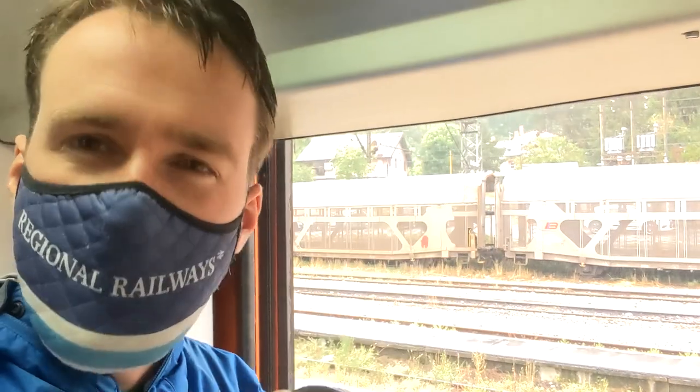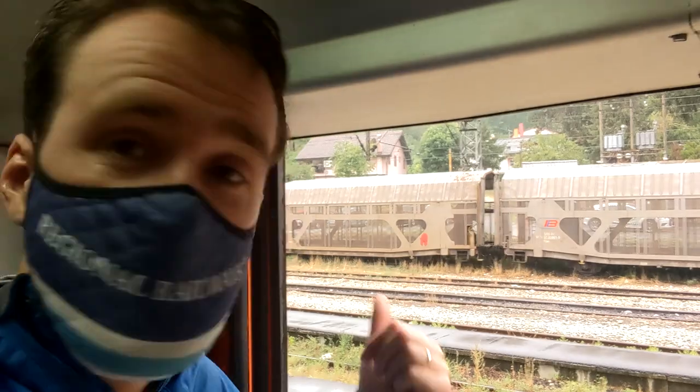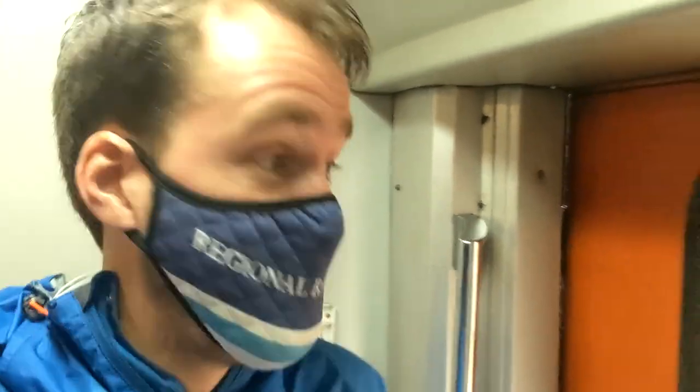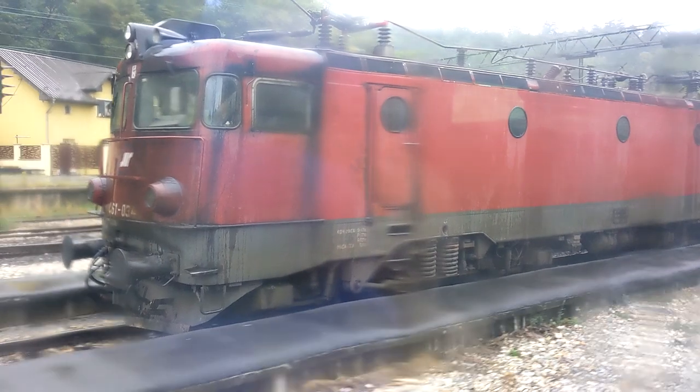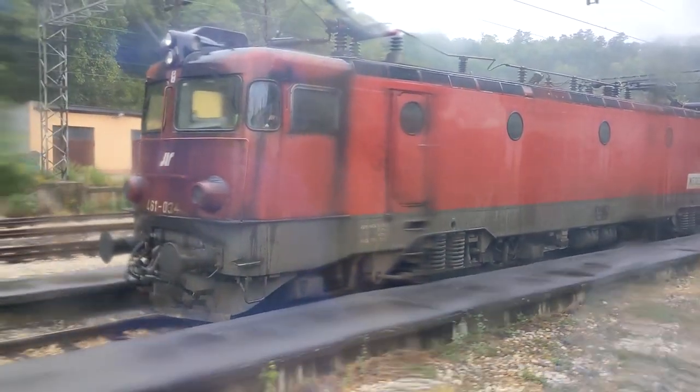Motor rail, I have mixed feelings. There'll be an episode about whether motor rail is a good idea in the UK at some point, I'm sure. But it's interesting to actually see those vehicles still in operation. We're off. We're moving. Oh. Indeed we are. Look, we're racing yet another 461 series loco.